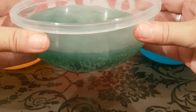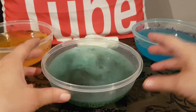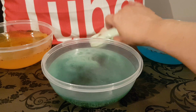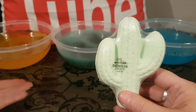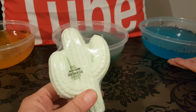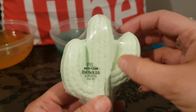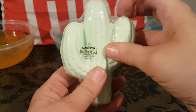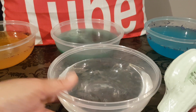This has gone green, but we've still got a lot of fizz going on in there. So that's pretty awesome. Let's go ahead and do our last bath bomb. Green tea. Okay, green tea is something that I don't really drink and I'm not familiar with that much. I assume that it's going to be a nice fresh scent. We're going to bring in our last little container of water.